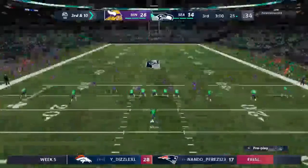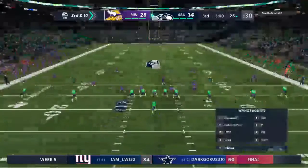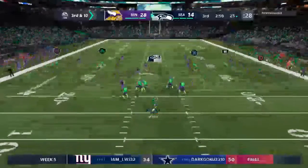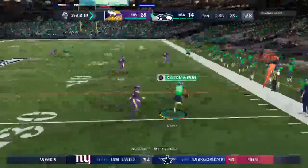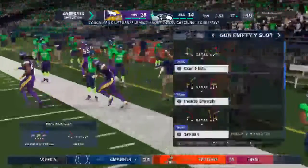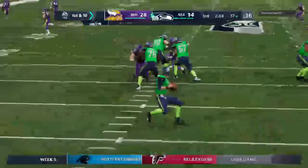This offense in desperate need of a conversion as they come up on 3rd down. Out of the gun, here's Wilson. Now this will be caught. Tyrell Williams. And he takes us beyond the 35 before going out of bounds. It's a gain of 12, first down Seahawks.